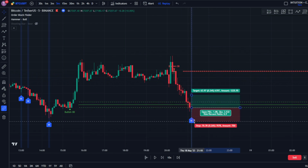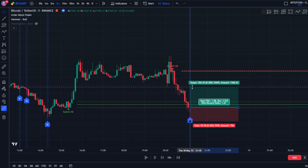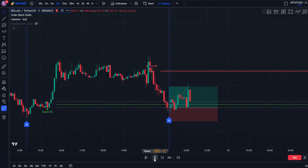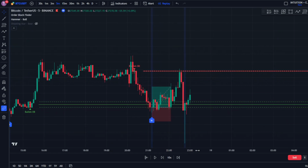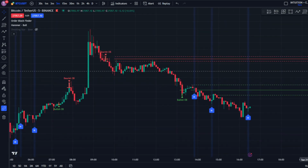Stop loss you can put below this recent swing low right here. You can put your take profit 1.5:1, and that is a winning trade. So same thing. Let's look for other trades. Now that's how you take that trade.